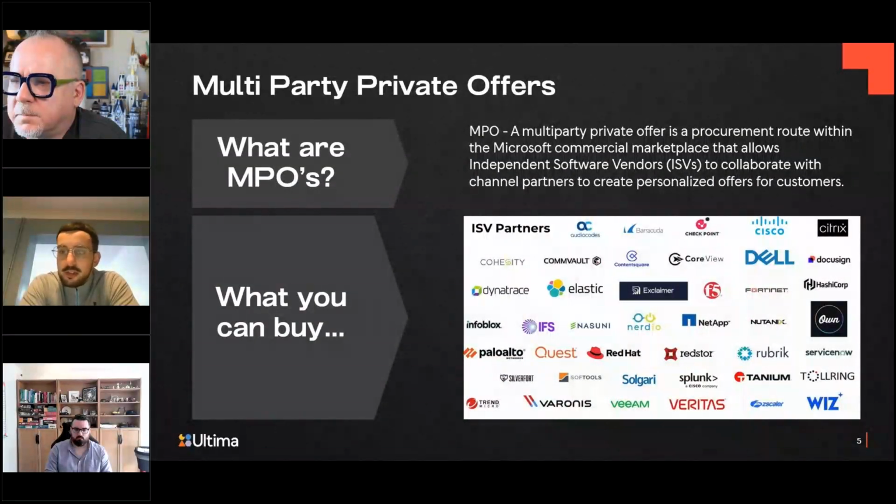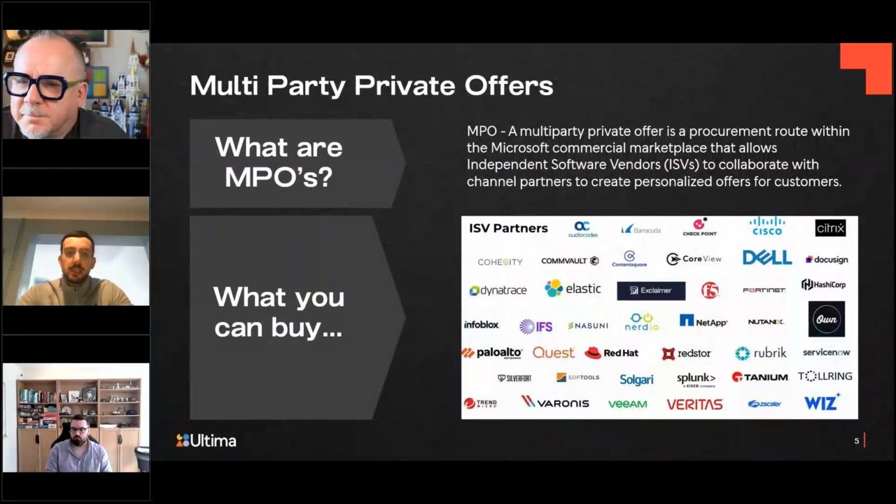We've got Cisco, Checkpoint, Citrix, Exclaimer, Fortinet. Ultima hold good relationships with the vast majority of the vendors that you see here, and they can all be transacted from the 15th of July for general availability, and any preview partner can do it right now. When you say preview partner, Ultima are one of those. Jumping on to the next slide.